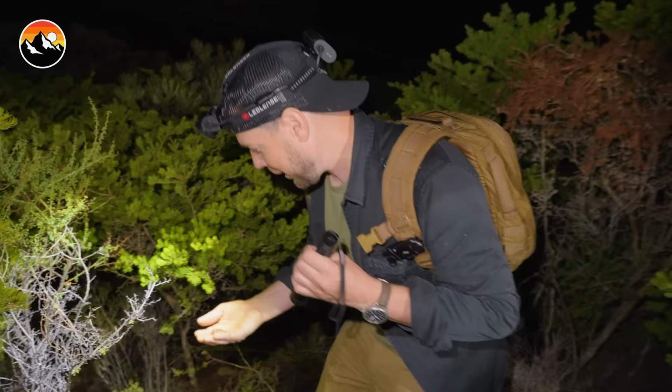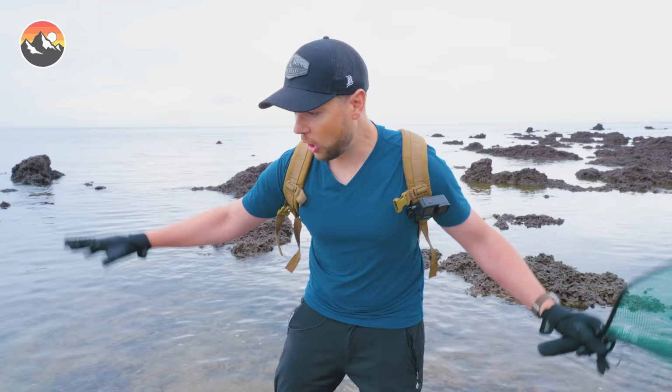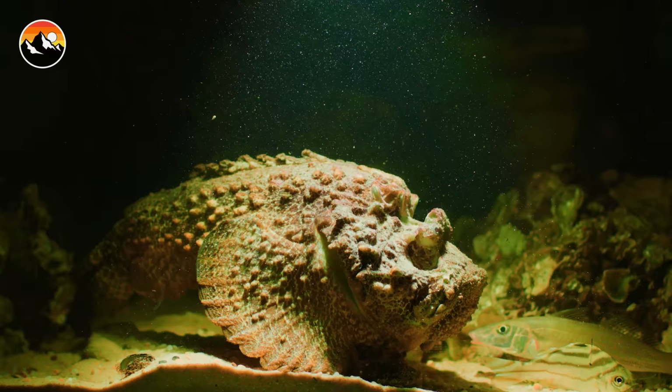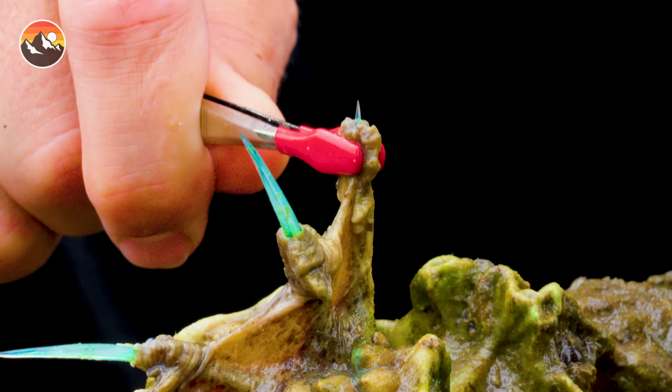Man, that was awesome. We are searching these tide pools off the coast of Eastern Australia for the most toxic fish on the planet. The stonefish is notorious for having the most painful sting in all of nature. And today, I'm going to get stung by a stonefish. But first, we've got to find one.